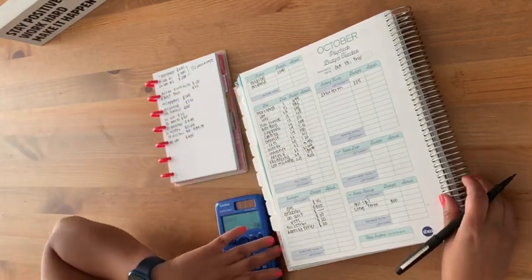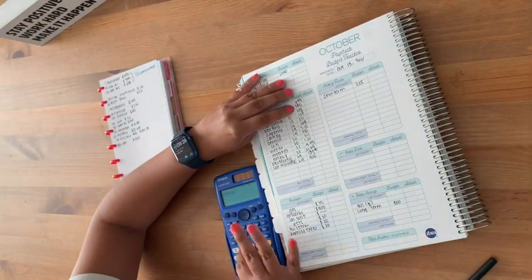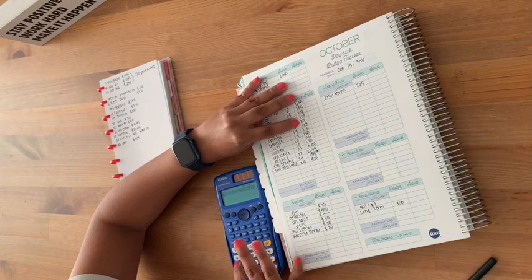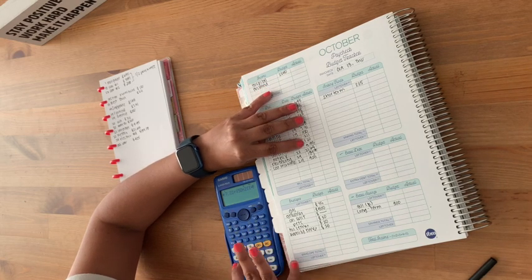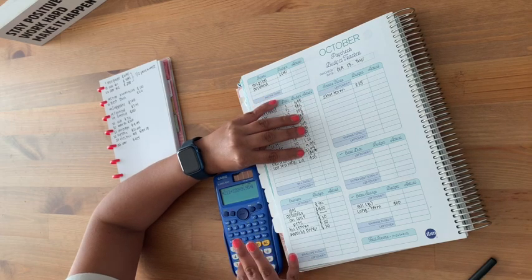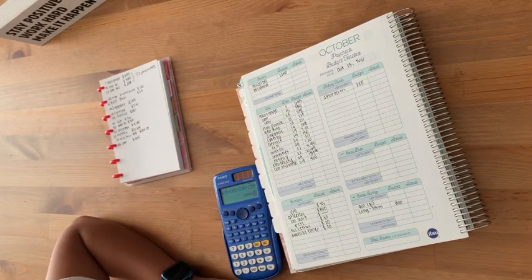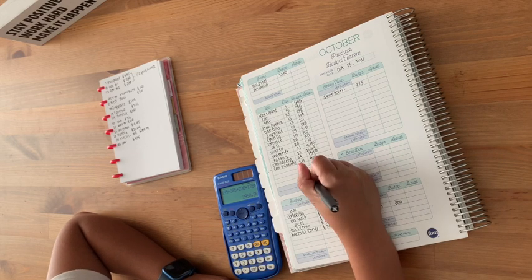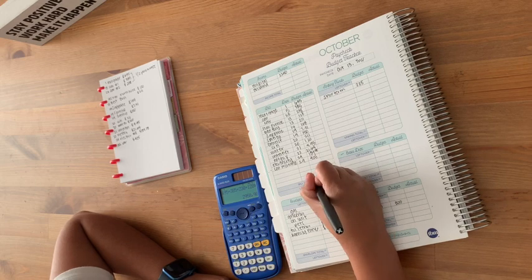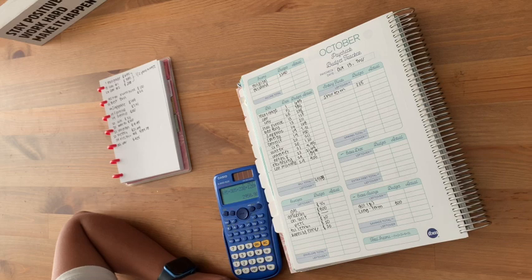I'm just gonna add up everything for the budget. All in all, it comes out to 29. Oh. Okay, 2,900. So already we are over, and we're just gonna run with that.